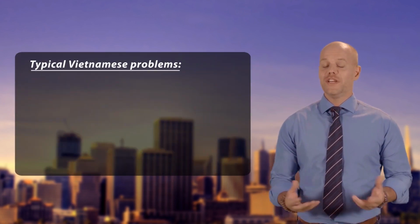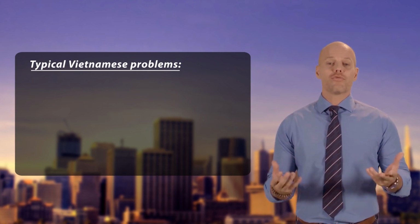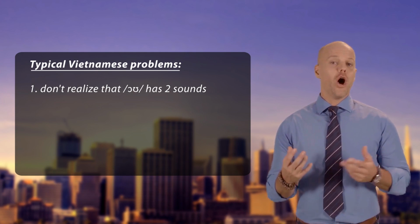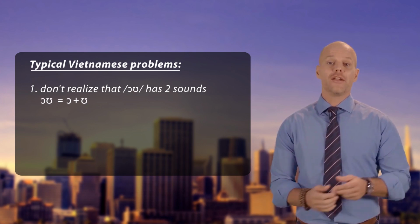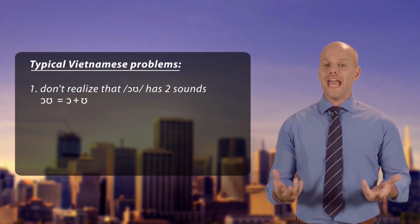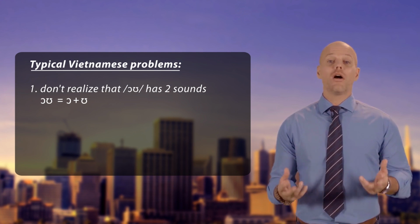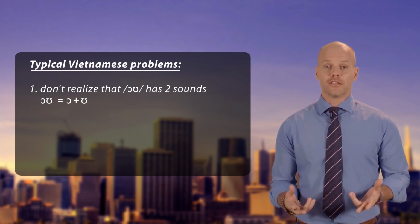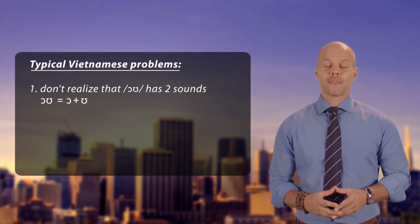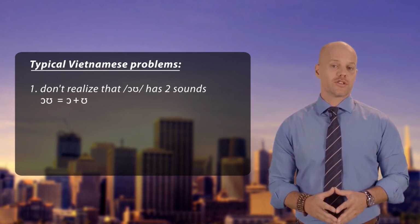The general problem Vietnamese speakers of English have with the English gliding vowels is that they don't realize that gliding vowels are actually made up of two sounds. The O is made up of an O and an U. The I has an A and an I, while the A is made up of an E and an I. This is why we also call gliding vowels diphthongs, where the D prefix means two. The word gliding means to move with a smooth and continuous motion.